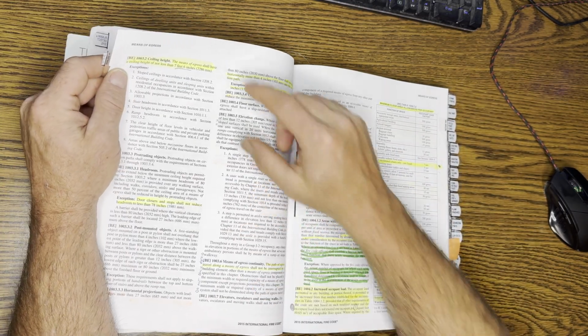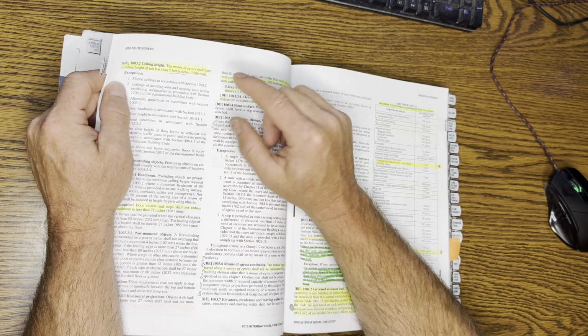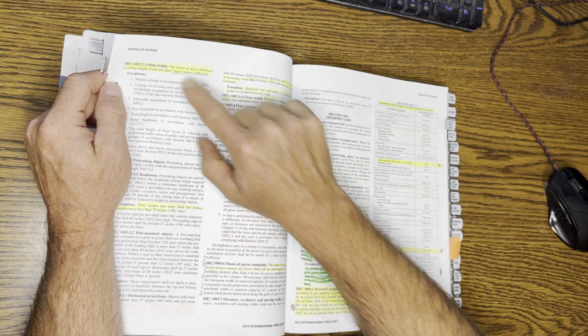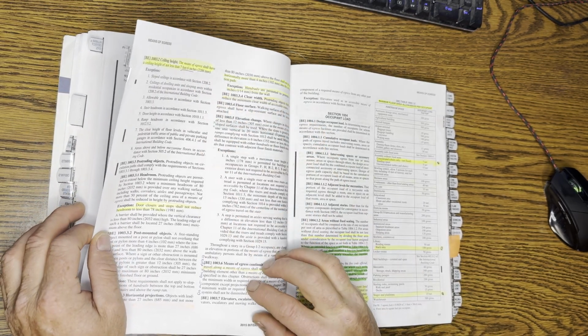Ceiling height. This differs a little bit from the residential code, if you're familiar with that. In the IFC, it's 7 feet 6 inches. So keep that in mind. 90 inches is the minimum, except for mezzanine, it's 7 feet.